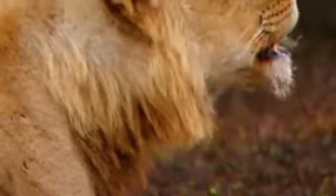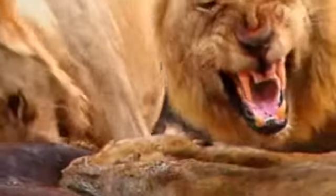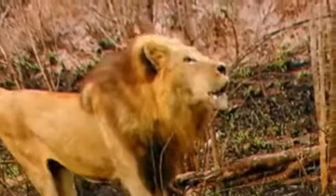The box will put me inches away from the lions while they feed. I'll be able to see the most minute facial expressions and literally feel the infrasonic vocalizations between the cats. This test will put their social dynamics under a microscope.